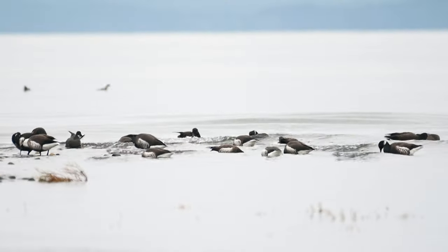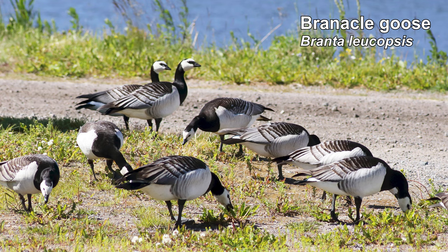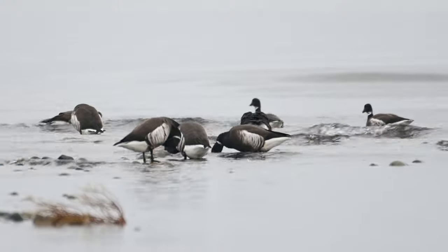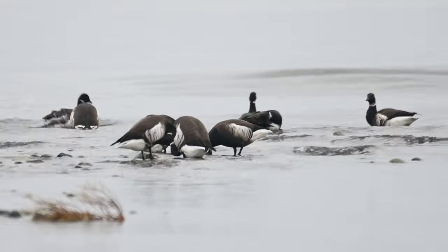In the breeding season, brant occupy low-lying, wet coastal tundra. Brant were once considered the same species as the European barnacle goose, but they since were separated. Their Latin name is Branta bernicla. That species name reflects the word barnacle.